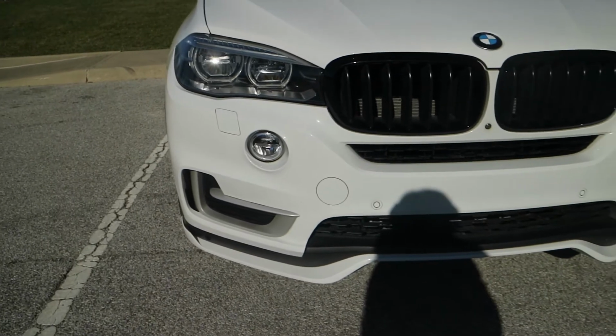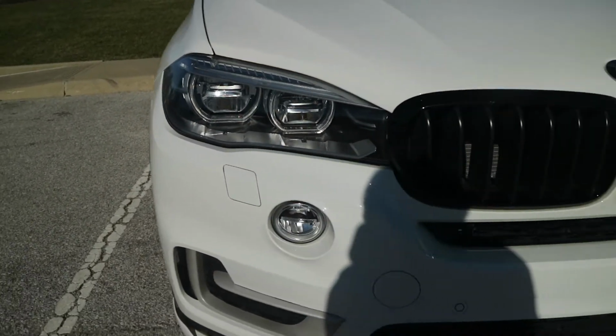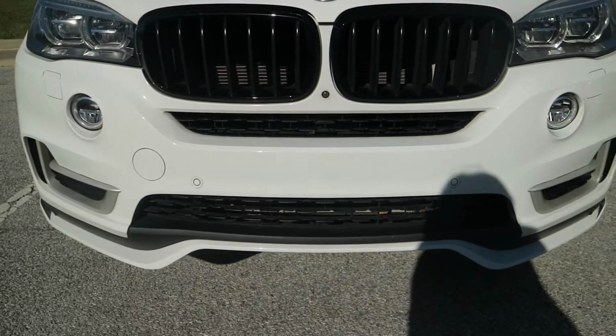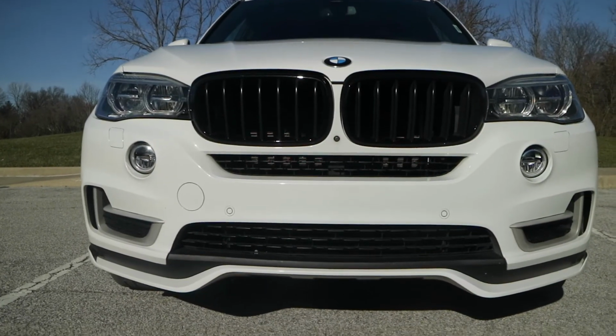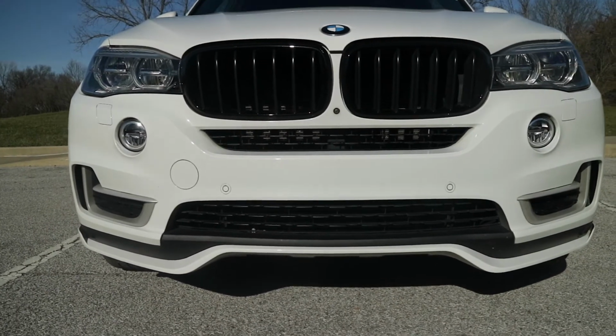Jumping in from the perspective of just a standard BMW, you get the xenon adaptive headlights, the tried and true BMW grille, fog lights, and then the real difference is that lower front lip, which adds that pretty cool sporty look to it. So it is just phenomenal, and I'm happy to show that to you guys.